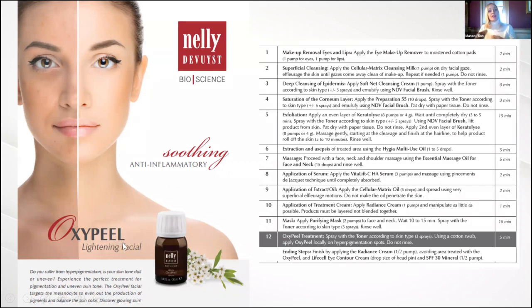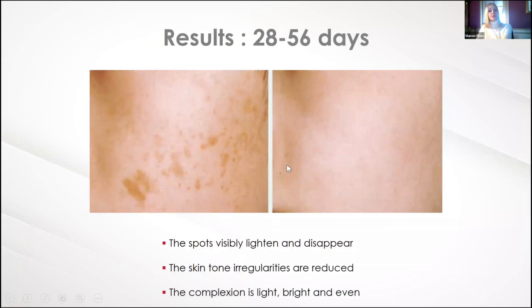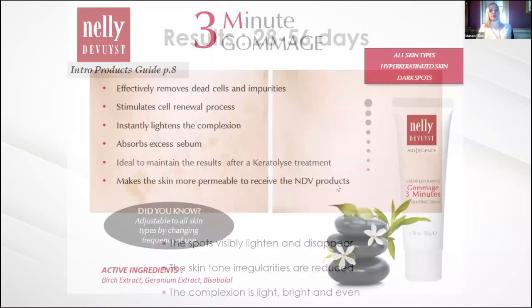It's using oxalic acid, and the oxalic acid will really depigment the skin. An important thing, if your skin specialist allows you to use it at home, is that you need to use sunscreen. Ideally you use it at night, and then in the morning, while you're under this treatment, you make sure you're using an SPF 30 with UVA and UVB protection. And this is the type of treatment results you can get after 28 to 50, in this case 56 days: we really even out the skin.